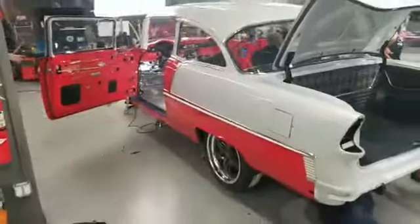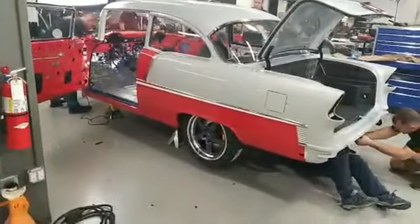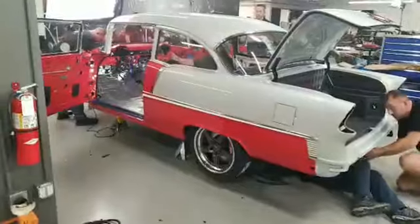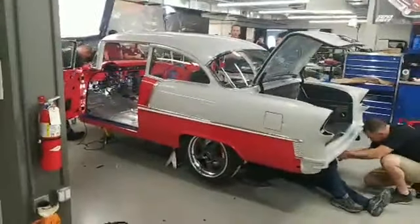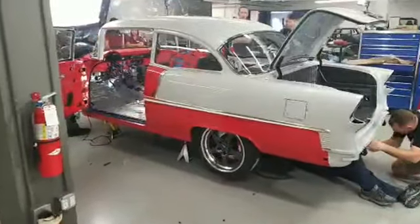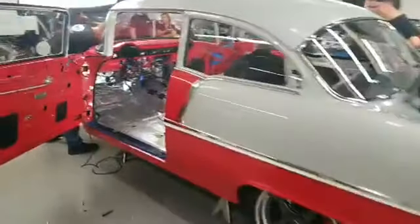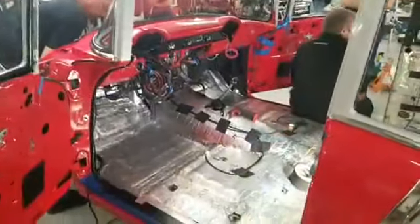And let's kind of step back here and check her out. The wheels are just there for rollers. Those aren't the final set. They're going to have a wonderful set of American Legends on there. And as you can see, the pitch of the build has definitely stepped up. A lot more hands on deck, a lot more frantic building going on.